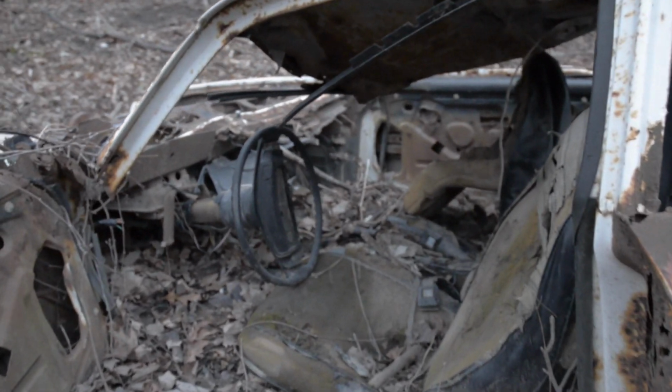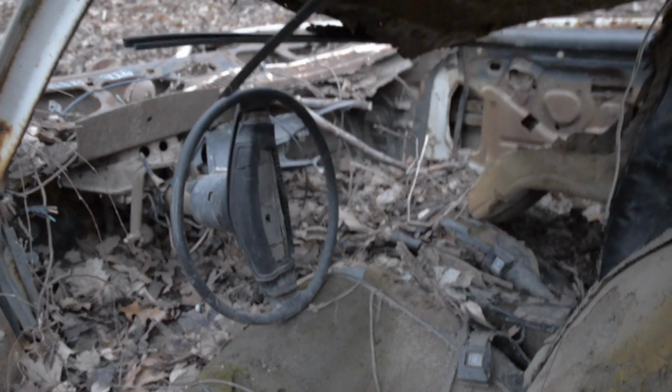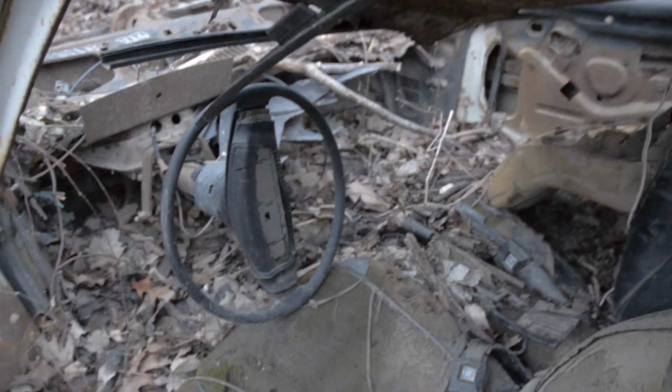I'm not entirely sure. One mystery I have for this car is the transmission. This car is so wrecked and so destroyed and so full of leaves that I can't actually see if there's an automatic or a manual backing this thing. I would suspect a manual because it is a GT, but we don't really know. I can't see a shifter, a bell housing, or even a clutch pedal. That will remain a mystery.